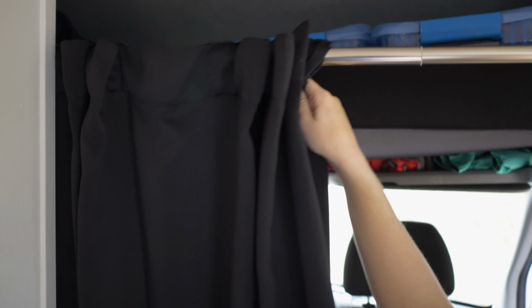And then also, attached to the headliner shelf, we do have just a basic curtain rod, and we have a blackout curtain that is used for privacy and also just to keep out light.